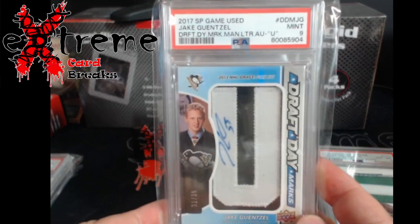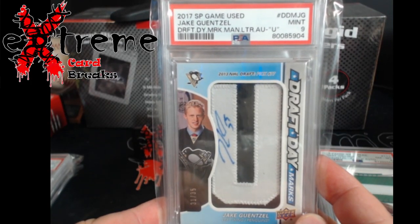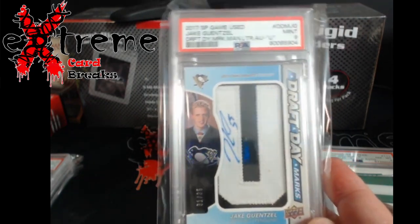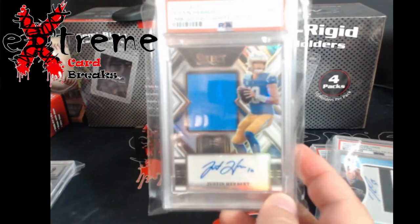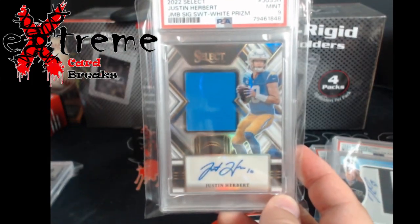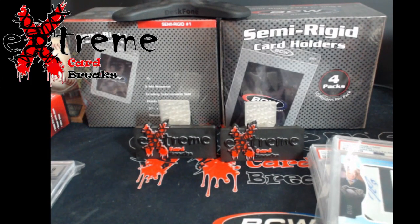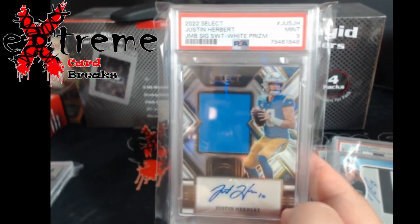Up first, Jake Gensel, 17 SP game used, draft day mark, came back as a 9. I love this card as a 9. Go Pens, even though we're having a bad season. Up next, 2022 Herbert. This is the White Prism PSA 9. I believe it's out of 75. Yep, out of 75. Got it right. A little Herbie action, you know.